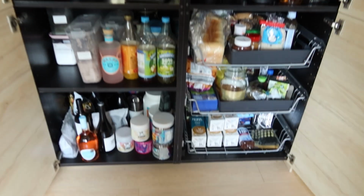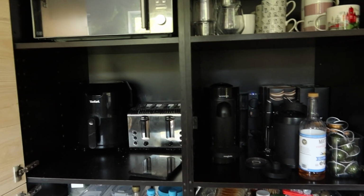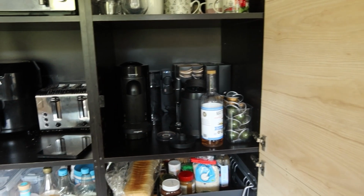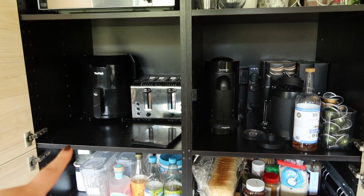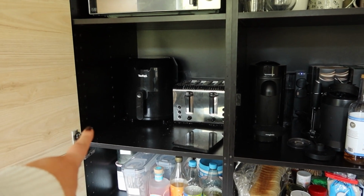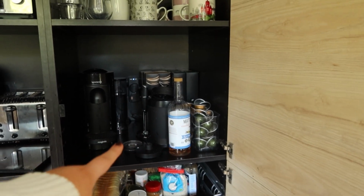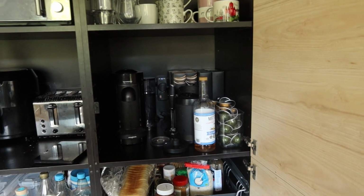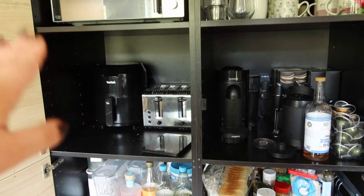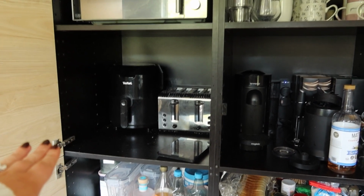So we have loads of food storage down there. We obviously have our microwave up here. We have plug sockets built into the back of these units. That's our current air fryer. Served us well, we've had that for so long now. Toaster, we've got a coffee machine, blender, milk frother, coffee capsules, all of that. But we have upgraded the air fryer, and she's pretty beastie.